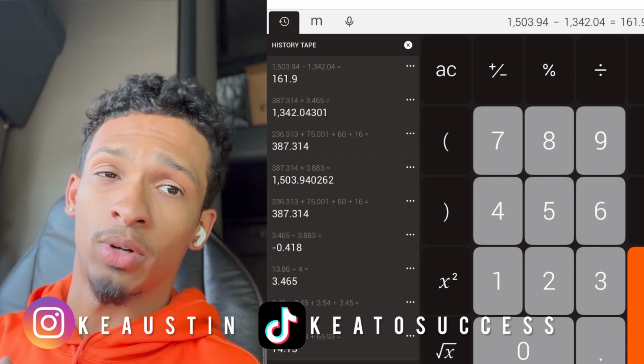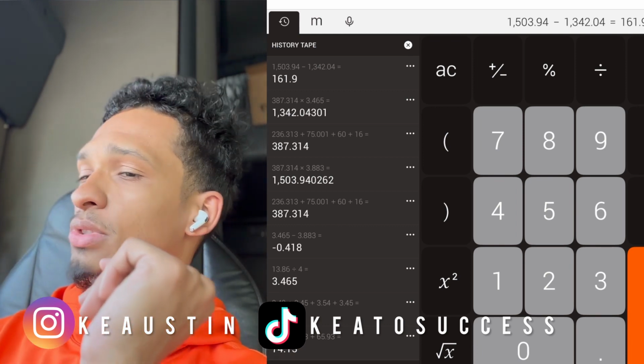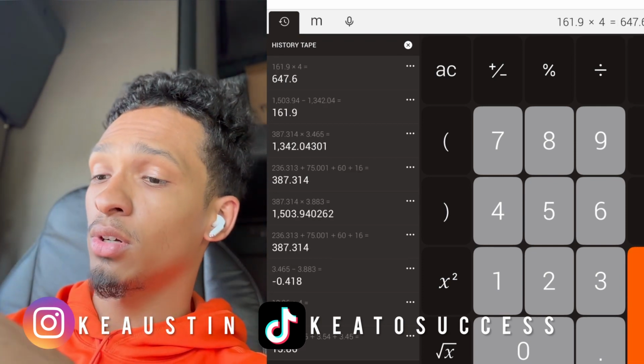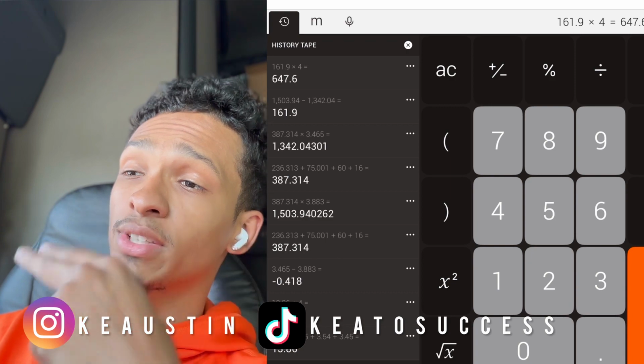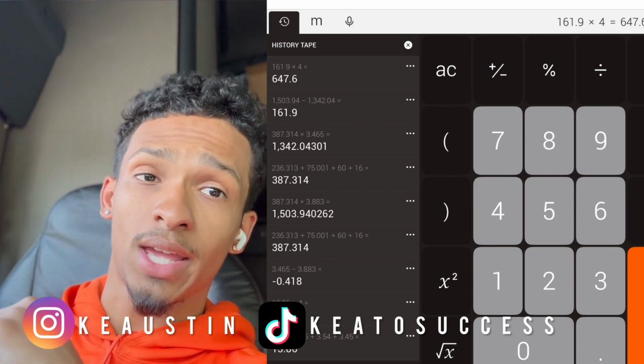Now, pretty much I do this every week. It's pretty much about what I'm saving. I go to similar truck stops pretty much every week. It's my routine. And say times that by 4 for y'all, and that's $647.60 that I'm saving a month. So all by using this app.